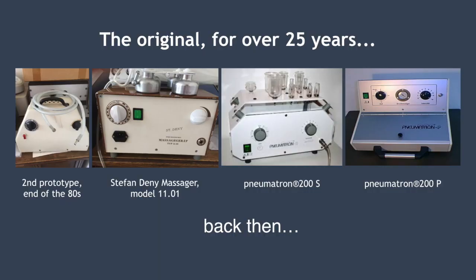Now we'll take a brief excursion to the history of the development of the Pneumatron and its predecessors. On the far left is one of the prototypes. The second image from the left was the first marketable device and was called the Pneumatic Messenger Model 1101.